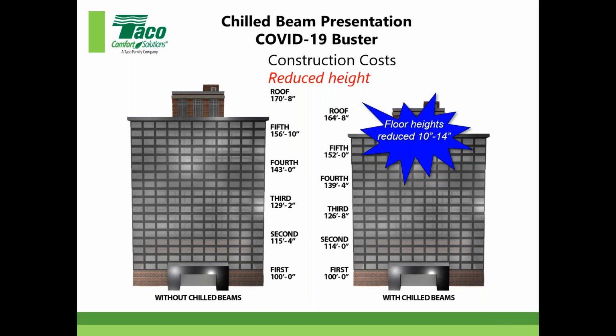I'm a little conservative. I think that you could, in the overall height of the building, because of the reduced size in the ductwork, you could probably save somewhere between 5 and 6 inches per floor. So for a 5-story building, they're estimating you could save as much as 6 feet. I think it's closer to 3 feet, but any savings in the physical height of a building translates into reduced construction costs. So that's another advantage of chill beam systems.